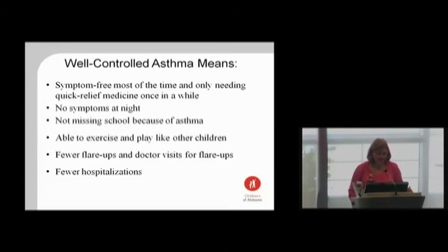Well-controlled asthma means your child's symptom-free most of the time, only needing quick relief every once in a while. No symptoms at night, not missing school, able to exercise and play, fewer flare-ups, few unscheduled emergency room visits, hospitalizations, doctor visits.